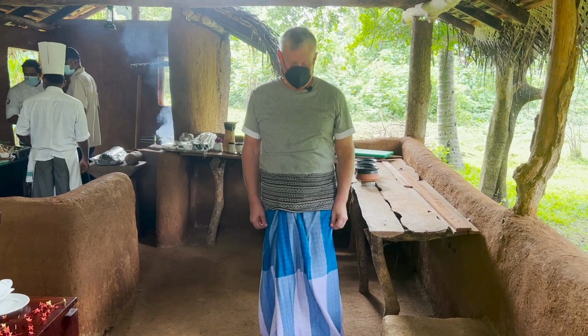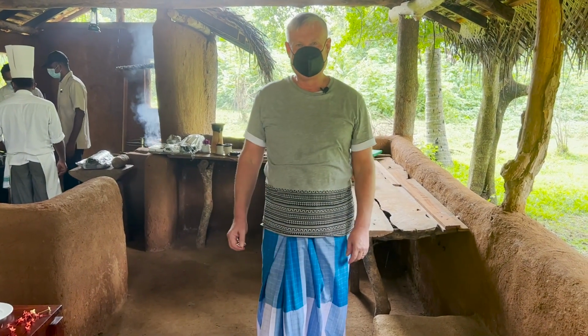Dan in a sarong. First time he's worn a skirt. Sarong. It's great. You haven't even worn a kilt ever, have you, Dan?